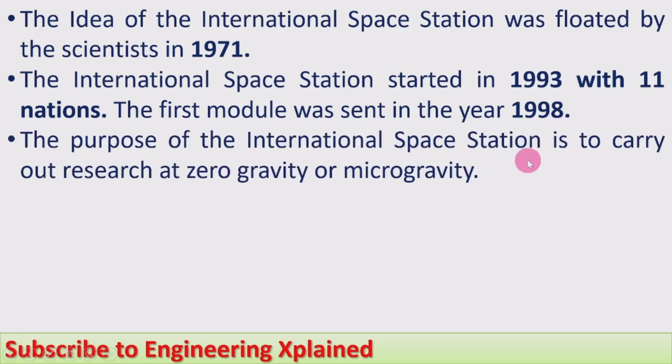The purpose of the International Space Station, what all the countries intended by constructing it, is to carry out research at zero gravity or microgravity. The International Space Station is situated above the atmosphere where gravity terminates, and that is called zero gravity or microgravity. Some experiments conducted on Earth with gravity do not give satisfactory results. To avoid that, if the research is carried out at the International Space Station where zero gravity is present, we get exact results, and those can be used for different scientific works.